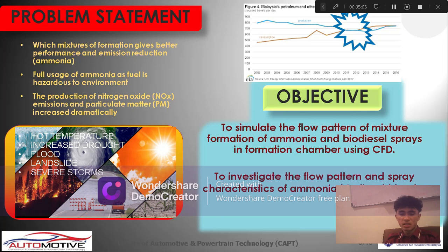Okay, we may see the environmental effects because of the release of harmful emissions, which are hotter surrounding temperatures, increased drought, flood, landslide, and also severe storms. We may take this as a precaution in the future so that these situations do not happen anymore.